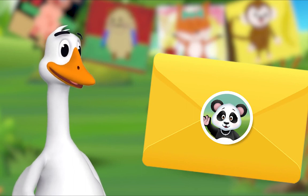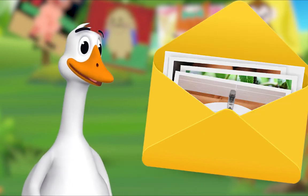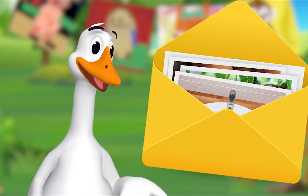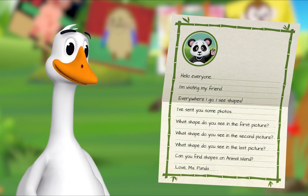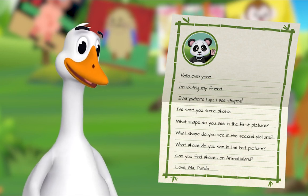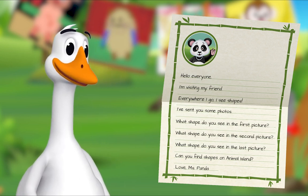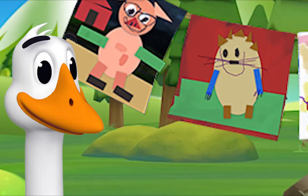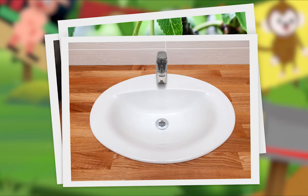It is from Ms. Panda. I'll open it. There is a letter and some pictures inside. I'll read the letter out loud. Hello, everyone. I'm visiting my friend. Everywhere I go, I see shapes. I've sent you some photos. Ooh, let's look. What shape do you see in the first picture?